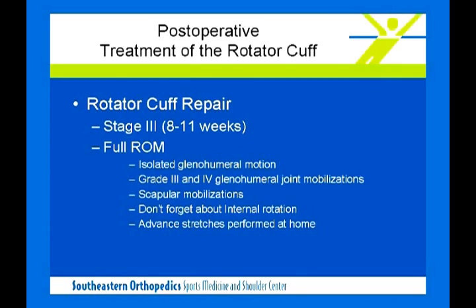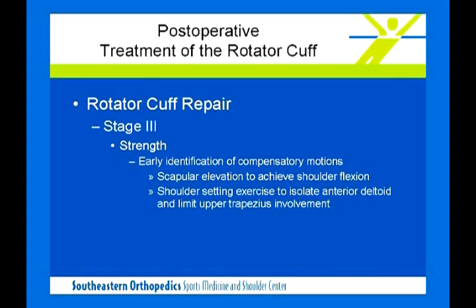So isolated glenohumeral joint motion is the big thing. Scapular mobilization, and then at this time, as far as our stretches are concerned, this is where I would introduce the whole wall walking thing, right? So up to the front, out to the side, that whole business. And then with strengthening, again, here if you haven't addressed those compensatory patterns early on, you're definitely going to see it now.